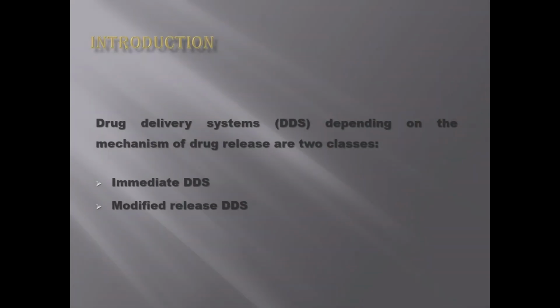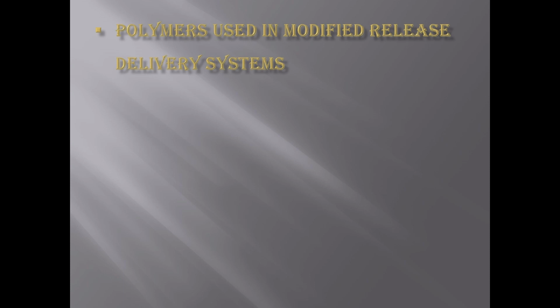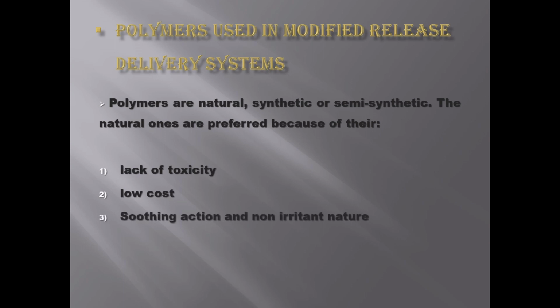First, I'm going to talk about the drug delivery systems. Depending on the mechanism of the drug release, there are two classes: either immediate drug delivery systems or modified release drug delivery systems. The modification means application of change to already existing drug. This is done in order to improve stability, efficacy, drug safety, or the patient compliance. Modification of drug release is usually achieved by the use of barriers. One of those barriers is the polymeric materials, and they are usually inert, hydrophobic, or hydrophilic in nature, with the drug either dispersed in the polymer matrix or enclosed in the polymer membrane.